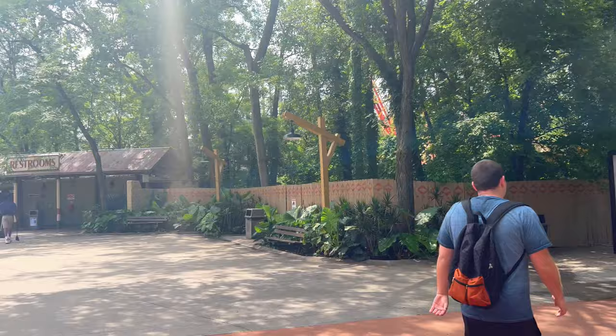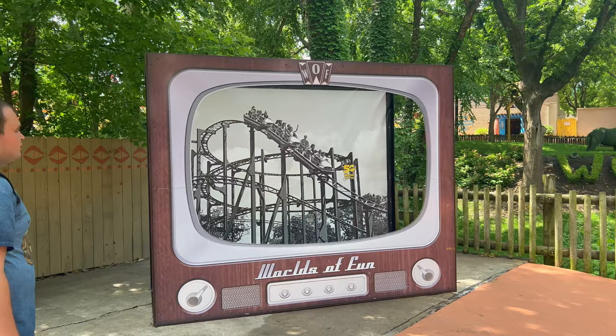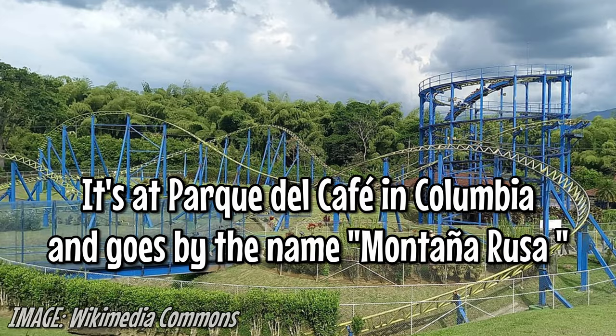You even have a little photo op for the original Zambezi Zinger here. You can actually still ride it. It's in, I think, Australia. Really? Yeah. Okay, that's good to know. Yeah, it's in a small park down there.